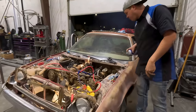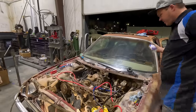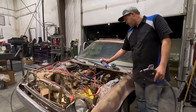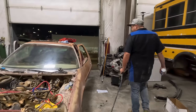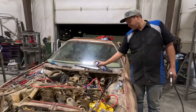What? Woo! Fire! Oh yeah. Okay, we're good. Okay. Good news. Did the brakes work? I pushed them a bit. Dude, it sounds good. So good. 800 hours to get this to start.